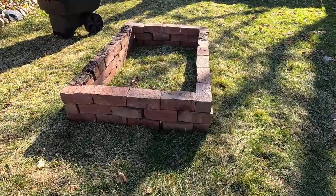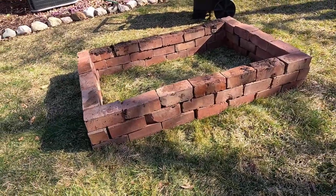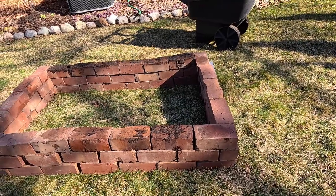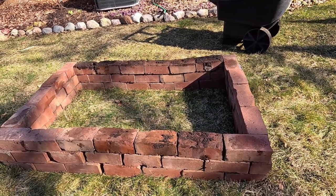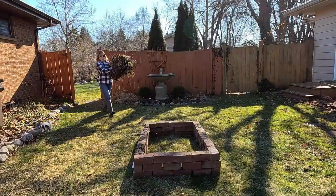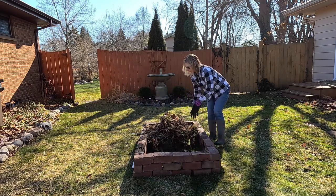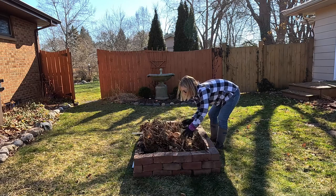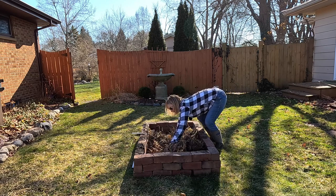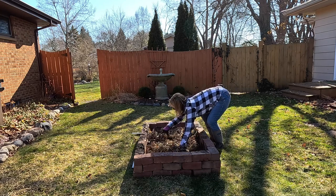So I think this is turning out pretty good. It is really just dry stacked brick. And I'm going to now put some cardboard in the middle, and then I'm going to fill it with compost. We'll see how much we get of that done today. I was going to do cardboard, but I have so much of this raw material, and this is deep enough that I think I don't have to really worry about any of the weeds coming up.